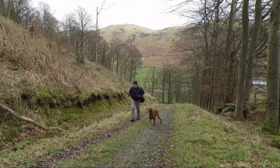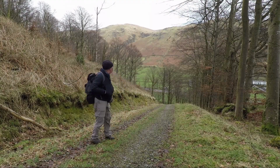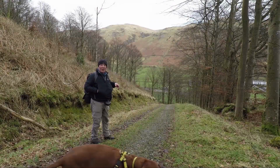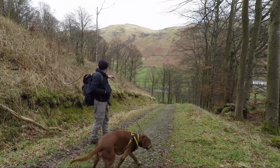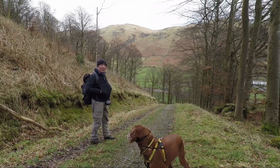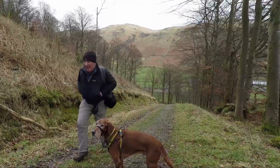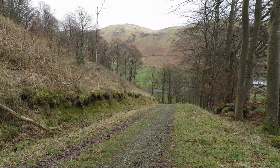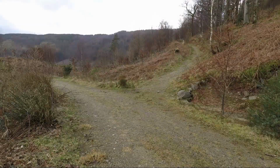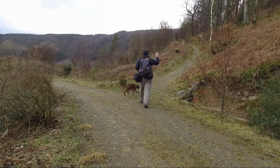The track steepens a bit here, but just enough to get the heart pumping. But it's a good view behind you, so well worth taking a stop. That's Watson's Dodd that we can see just above the trees, one of the Wainwright fells. Just as the track levels out, we're going to take this path up to the right.